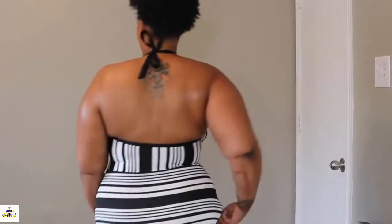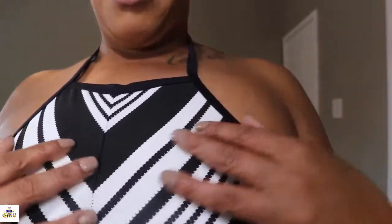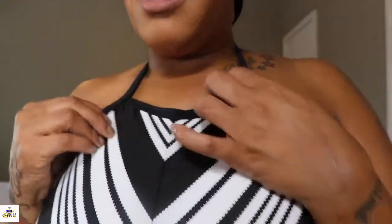The breast part, there, it's not a pad in there, but you know how they have this section where your boobs can sit, so I can just lift them up as need be, child. This is how the back looks. It does have some type of woven texture to it. I don't know, can you see that? Yeah, you can see it, but overall it's really comfortable.